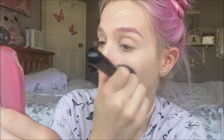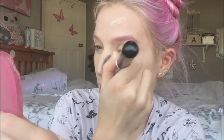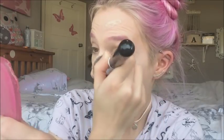Okay, I feel like I've not really applied a lot. I've been very, very conservative with my application over here. I'm either applying like half the bottle to my face, or I just apply like a couple of dots and I'm like, what the feck? What the feck is that on my face? Speaking of what the feck, what is it? I have no idea, but anyway, it's gone.